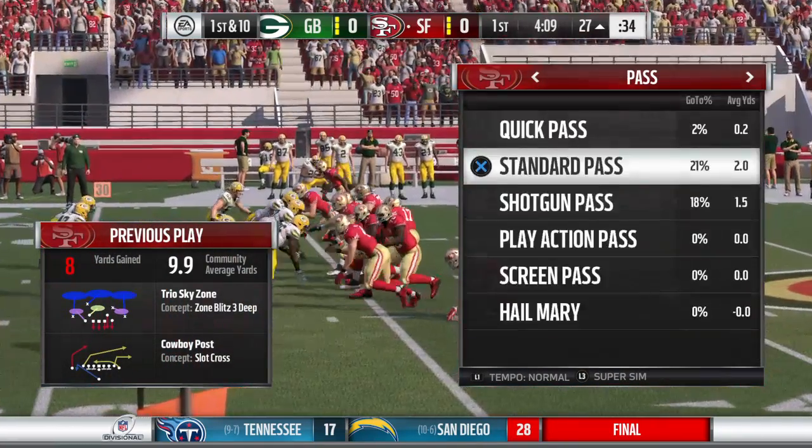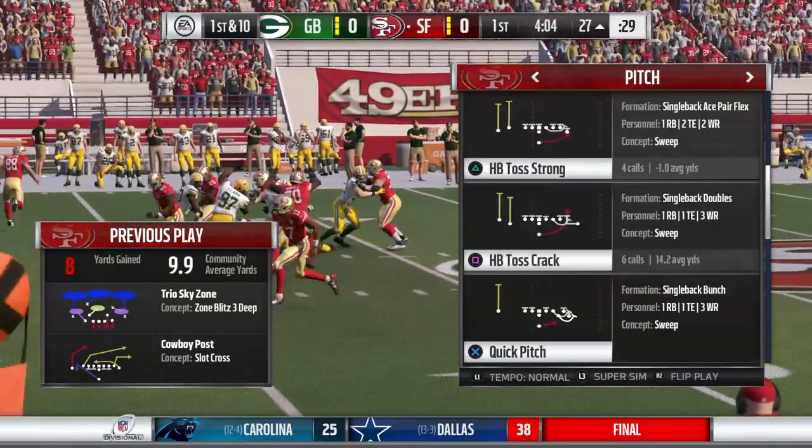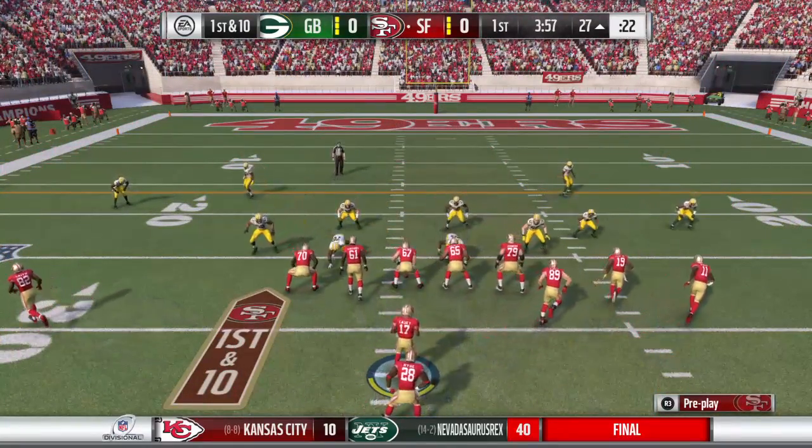Partner, he was going through his progressions. Not there, not there. After about the third one, he decided he better pull it down and run for it. And he slides down and avoids the hit for good measure. And here comes play number 6 on this drive.